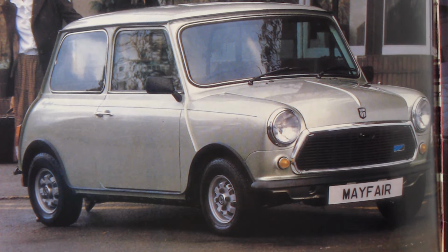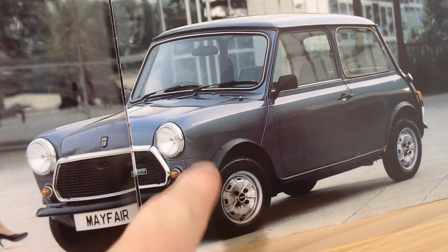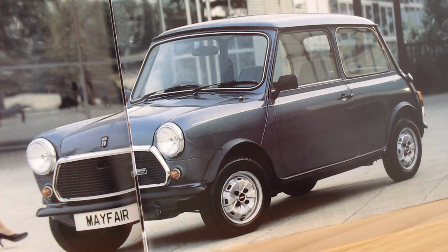But if we look at the year later, we can see the most noticeable difference there is those different wheels with those low profile tyres, like a larger wheel, and also these much larger wheel arch extensions. A lot of people like the Minis with the larger wheels, and I'm not saying anything against that, but for me personally, I always preferred the smaller wheels on the Mini.